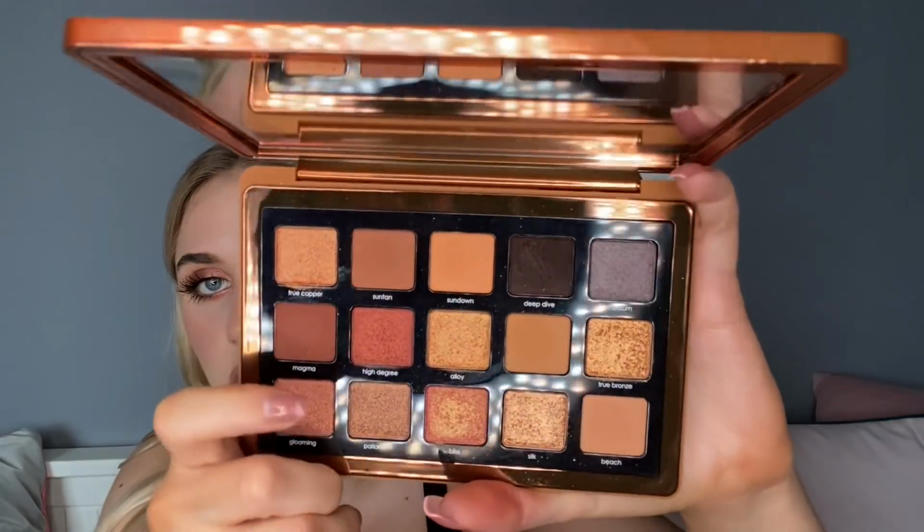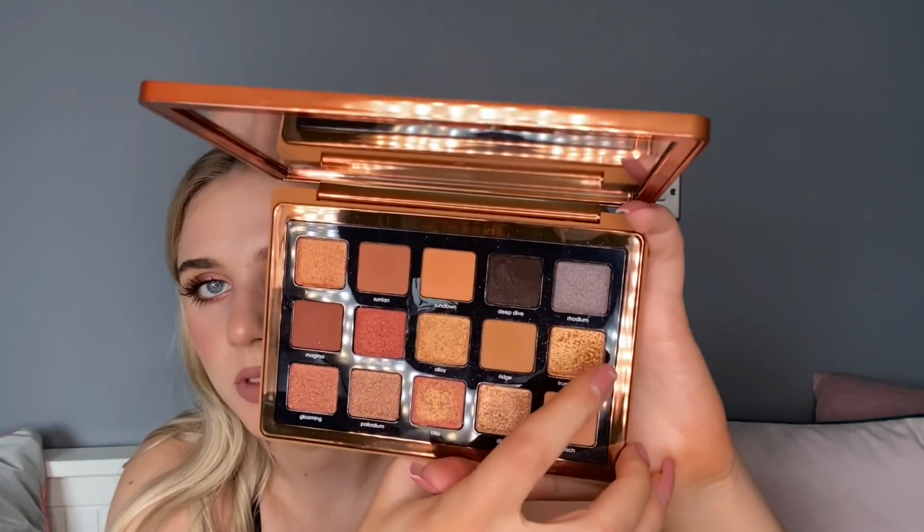Then something similar to the Wild Child palette, but less affordable. The Natasha Denona Bronze palette. So good. So this is what it looks like. You get a bunch of shimmers, a bunch of mattes, and this black eyeshadow, which is almost a cream to powder finish, so it doesn't fall out as much. You get a bunch of different tones of shimmers. I love this one down here. I love this one. But really, I think all Natasha Denona palettes I've tried so far are really good.